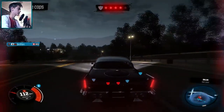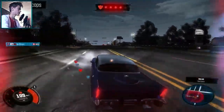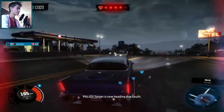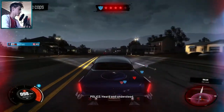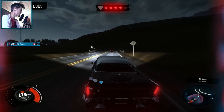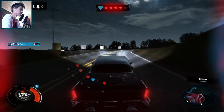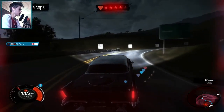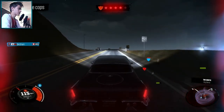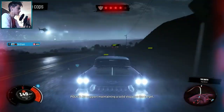There we go, and as stupid as The Crew cops are, they're going to go the way they thought I was going to. But I'm not. So, here we go. Let's see what we can do here. So, it seems like the cops are actually giving me a little bit of a challenge here, because they're actually appearing in front of me and they are actually keeping up, so how the freak? Well, I'm just gonna try to escape here. Oh, what are you doing there, you little capper?